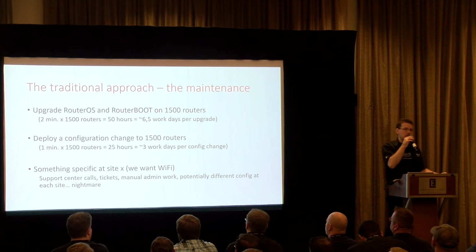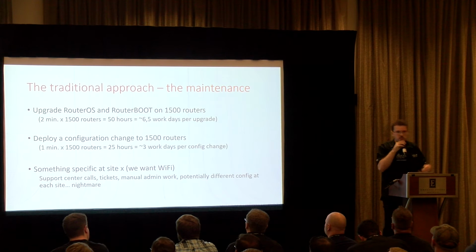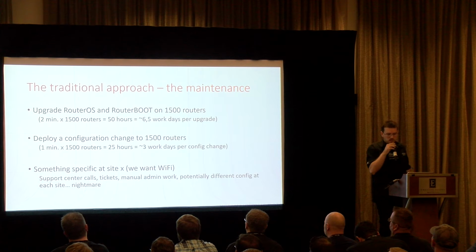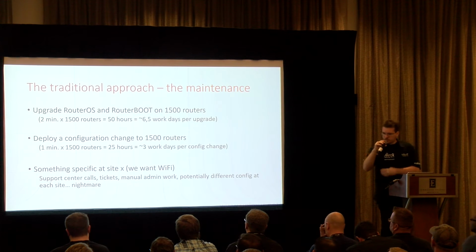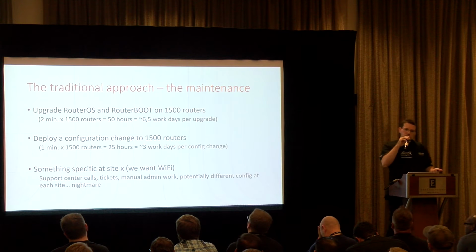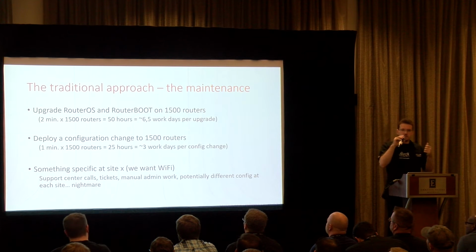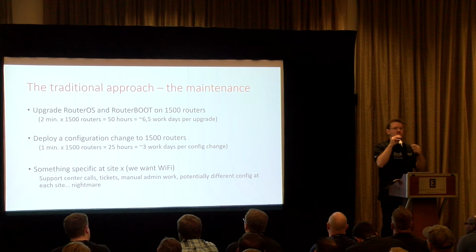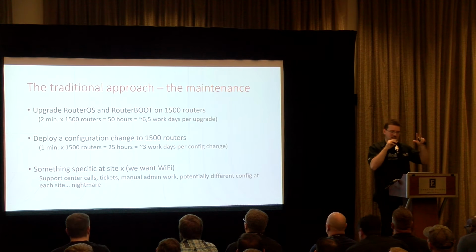Your policies change. Your auditing shows that something needs to be reconfigured, the networking topology changes, whatever, or you get new compliance requests that require you to change your configuration. So here we assume 1 minute for a configuration change per router, which comes out to 3 work days per configuration change. This is a killer. To deploy 1 line of code across the entire infrastructure is 3 days.